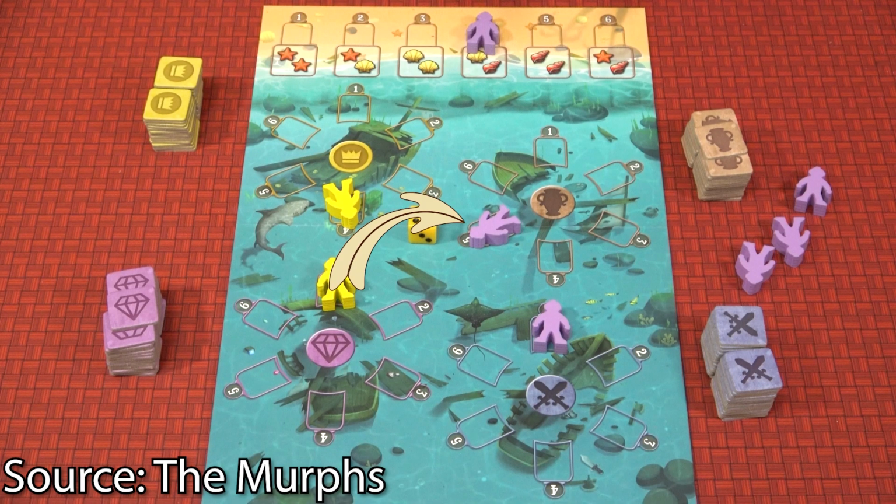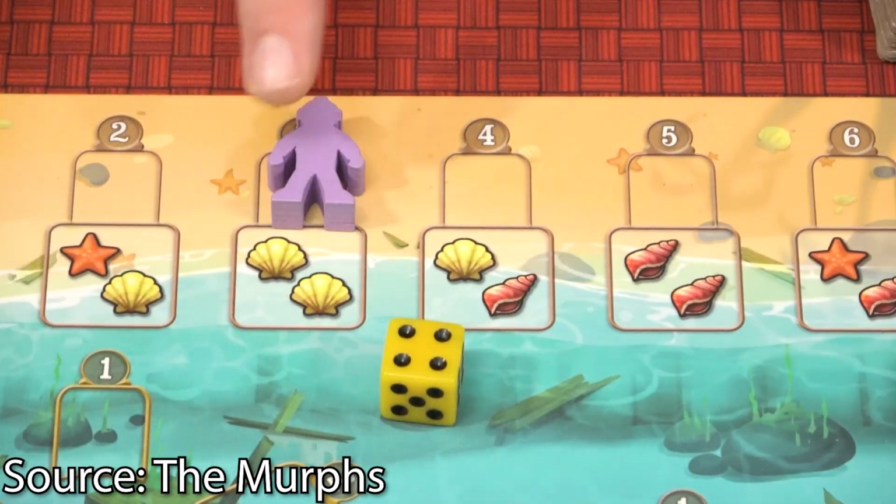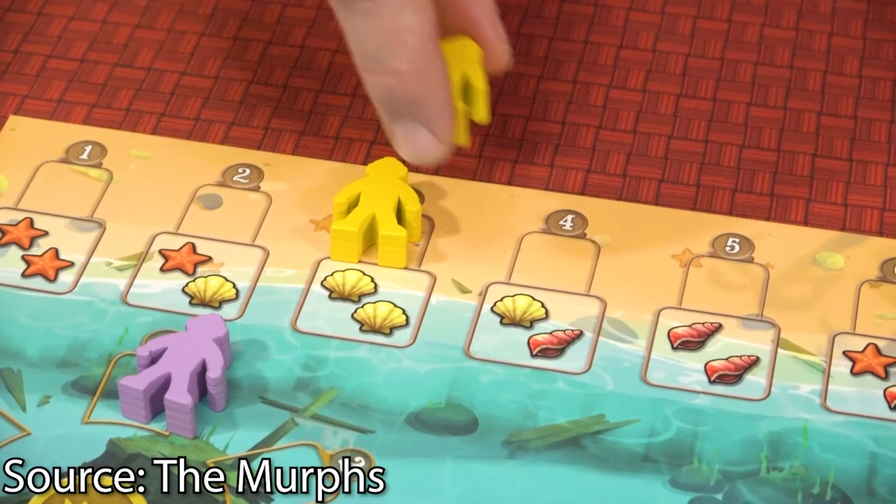You're going to build rows and columns of those types of goods. You want to get as many of the same type of good as you can and fill those things up.